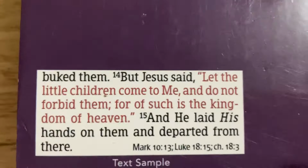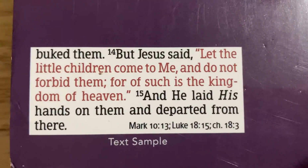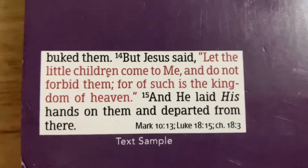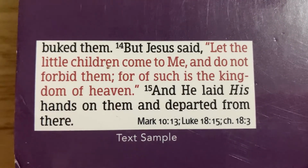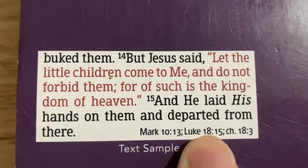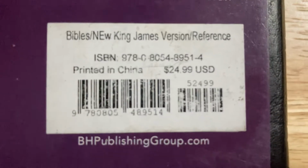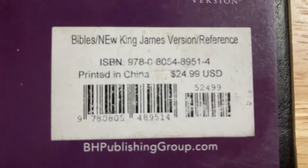Here is a sample text size. As you can see here, we do have red letters for the Words of Christ. And look at that size. It's really big and nice and readable. Already here we can notice that it is a reference type, and the references are indicated right after the paragraphs. And here's the ISBN for those of you who want to see it. This retails for $24.99 US.